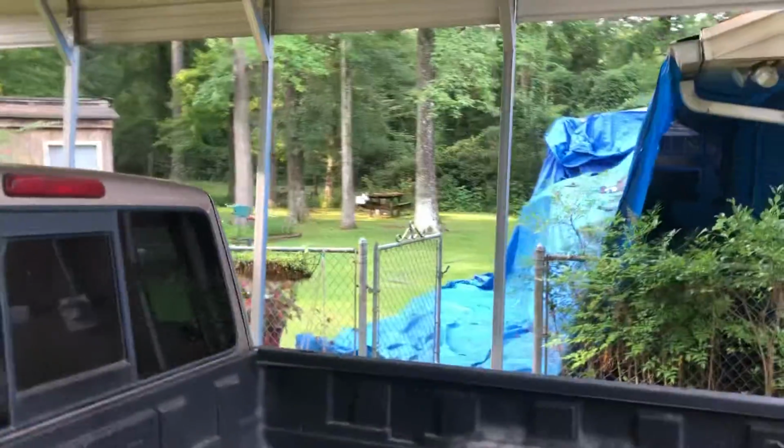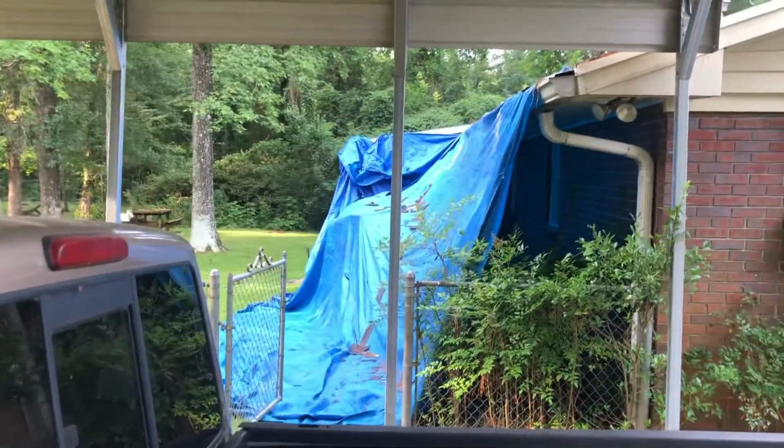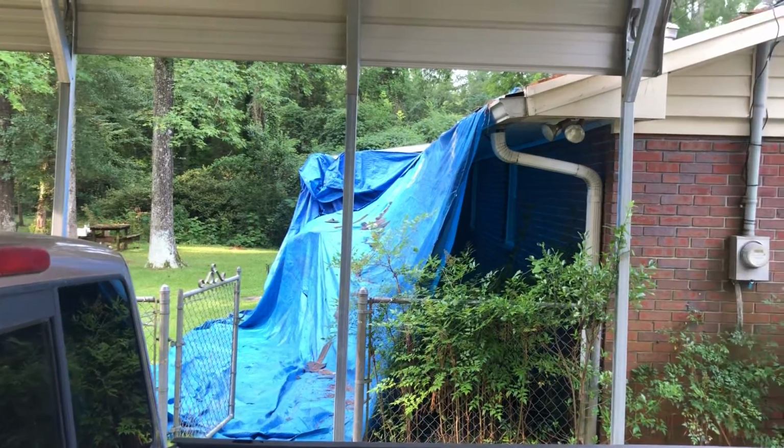Got a little low slope area in the back that we're going to be doing some CertainTeed Flintlastic on and get rid of the old tired torch down.